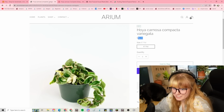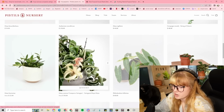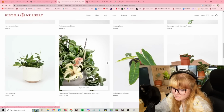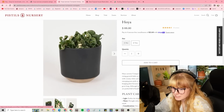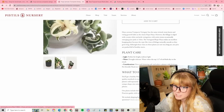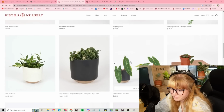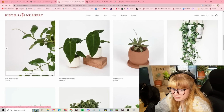That's just so hard because you have their photos, which are obviously going to show the best version of the plant that they have. So when you're looking at these, you're like, okay, this is the best one they have, and to me, this isn't really that pretty. No offense, Pistils. Love you, but they're trying to sell it to you, so obviously they're going to put their best picture forward.